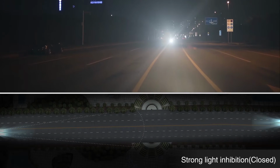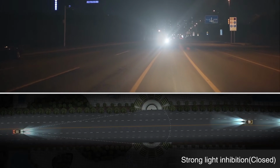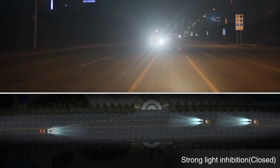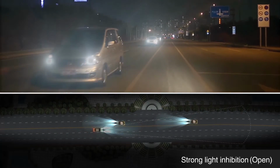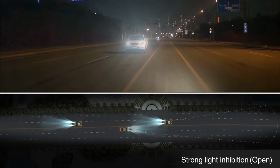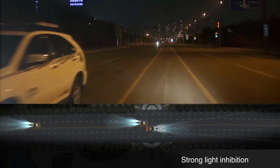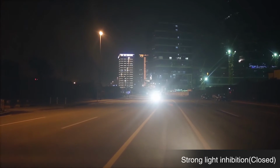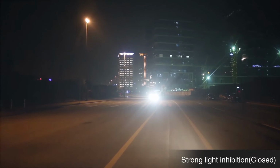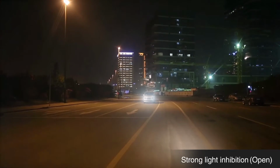Strong light inhibition. The headlights of approaching vehicles usually dazzle the driver's eyes and cause traffic accidents. When operating the strong light inhibition function, the dazzle will be erased as a gray-black spot at the light source shown on the screen. The front view pedestrians or articles will be noticed.